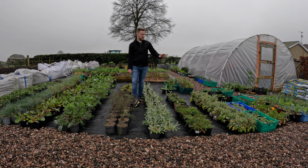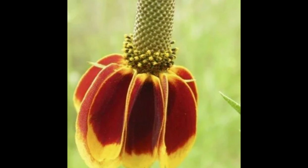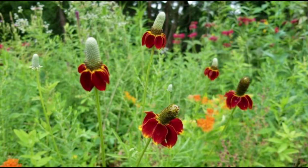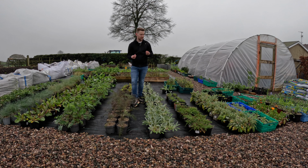So that looks great. I've got two trays then, just further on up from that. That is the rudbeckia, also known as the Mexican hat flower. Again, that's a fantastic sort of prairie planting flower. Looks great if you're trying to do a naturalistic look with long grasses. It comes in this really unusual burnt brown, red, orangey shade. It's a really unusual colour, I can't describe it.